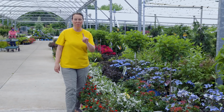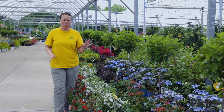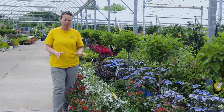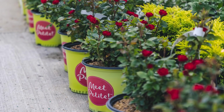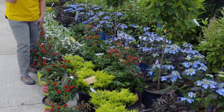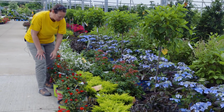Just gorgeous. We moved into the nursery and we just wanted to show you a real quick combo that you could plant together, no problem. All these would work very nicely with each other. Right in the front border is that beautiful new little petite Knock Out rose. And you know, miniature rose, but full double petals. Great red color. I mean, a deeper red than your standard Knock Out rose, which is more of like a cherry color, but nice short habit. Gorgeous little guy.